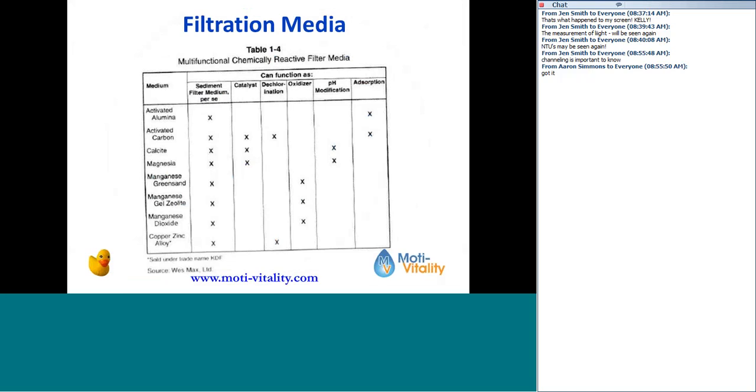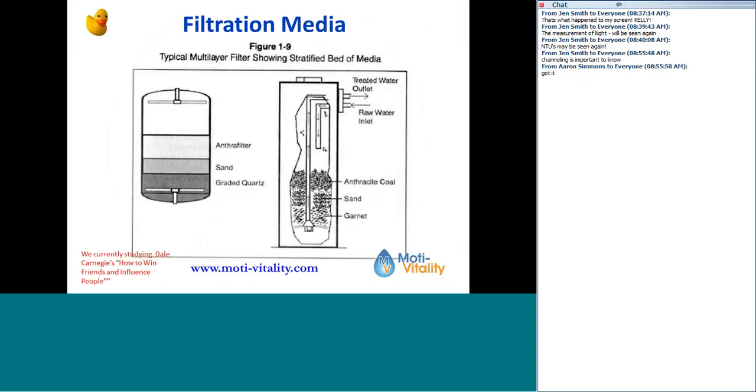So this is just, again, right out of the book. It's a chart that talks about the different medias and what they're used for. This is kind of a cool chart. I actually have referred to this in the past for different things. This is your typical multi-layer filter showing a stratified bed of media. Also a picture right out of the book, just a typical multimedia filter.